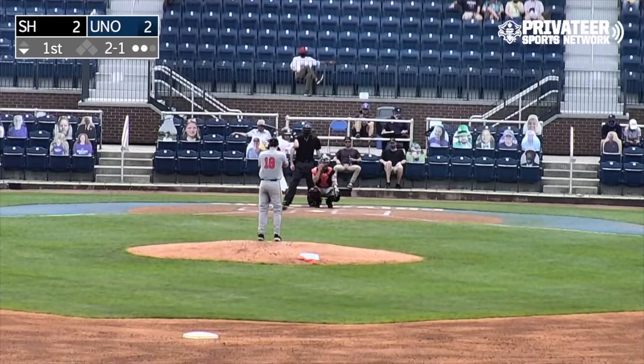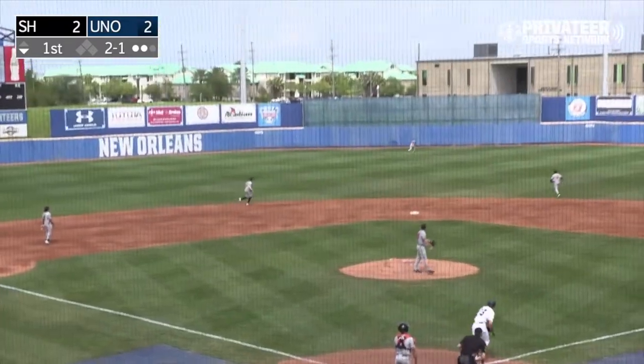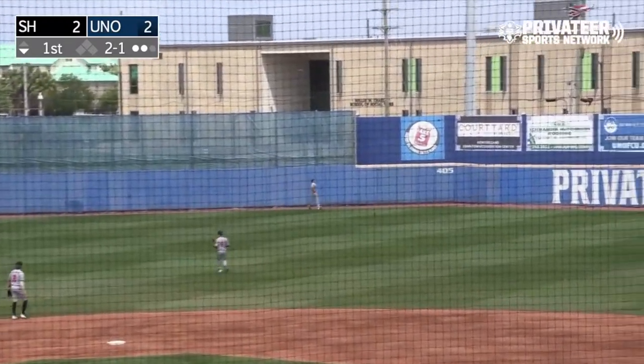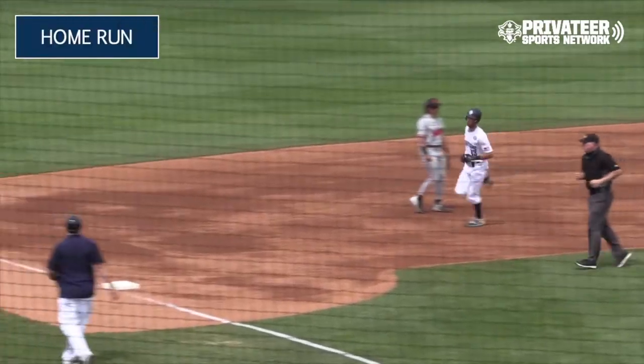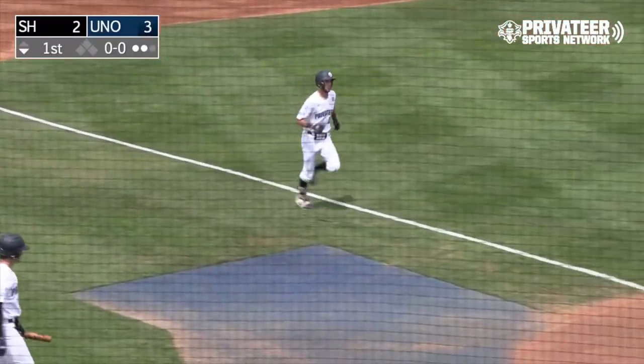Two-run homers. 2-1, and that one hit towards center. Tracking this one back is Kowser, looking up at the wall, and that is gone! K.C. Simonich follows! Going to the deep part of the park! His second of the season, and the Privateers lead 3-2.